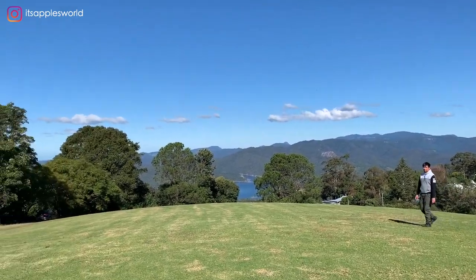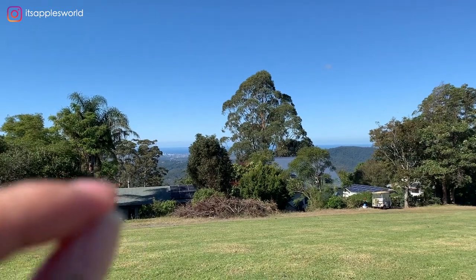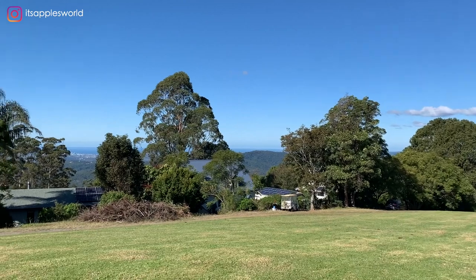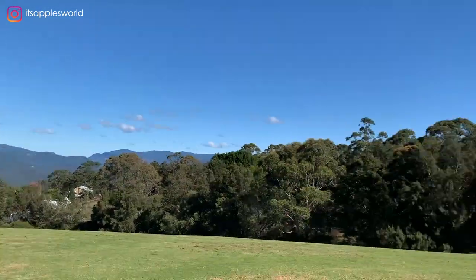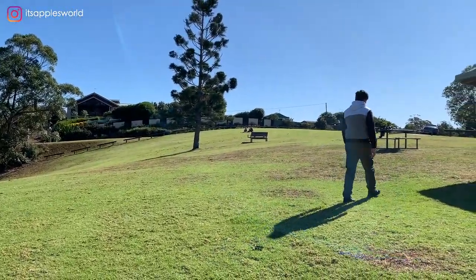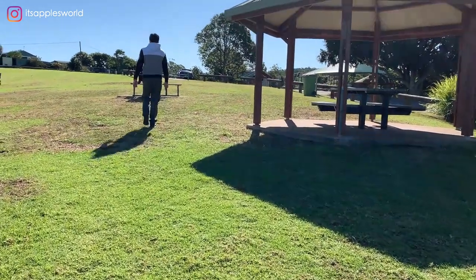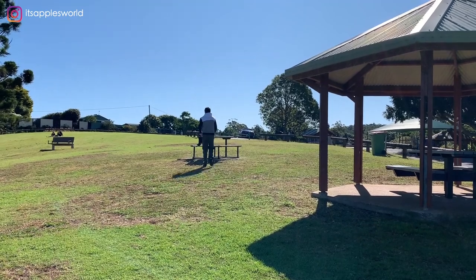Are you trying to check if pwedeng maglipad? Okay, so this is the Duncan Park. Over there you can see some white small things. That is Gold Coast. So we're very near to Gold Coast. And then there, oh, he's gonna fly the drone because we are allowed. Plus, we have a little bit of time. Yeah, I know. Dalhin mo na lang yan sa car, babe. Thank you.